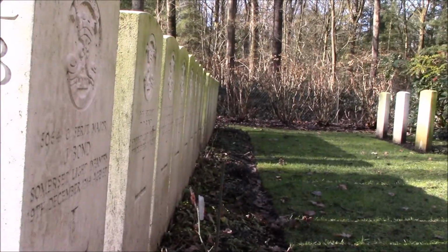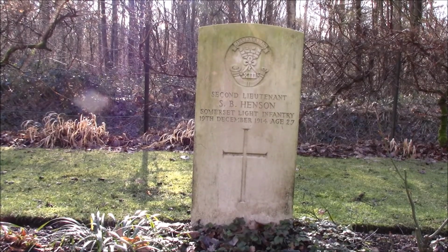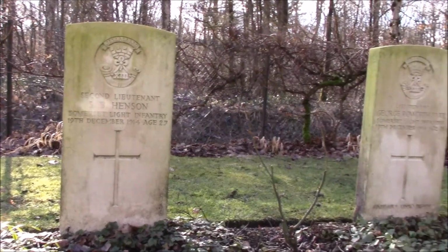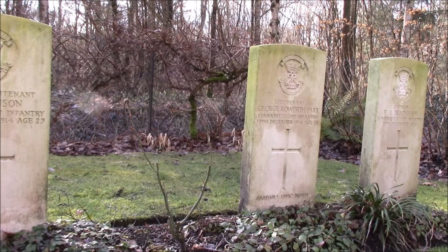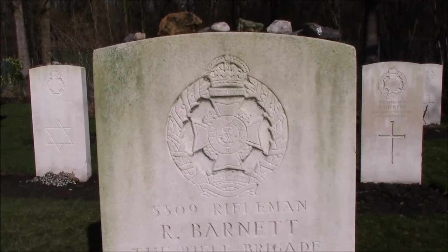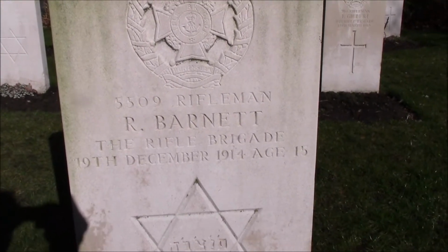Most of the casualties are now laid to rest in the Ploegsteert Wood Military Cemetery. The casualties of the Rifle Brigade are laid to rest in the Rifle House Cemetery. One of them is 15-year-old Private Barnett, one of the youngest casualties of the First World War.